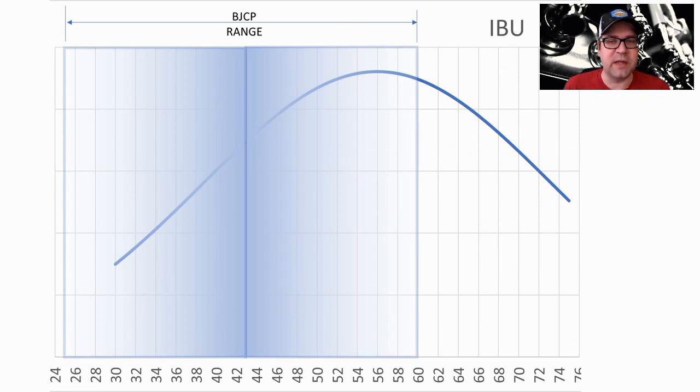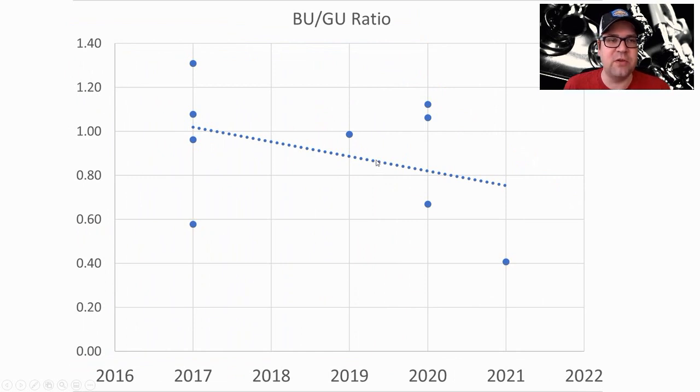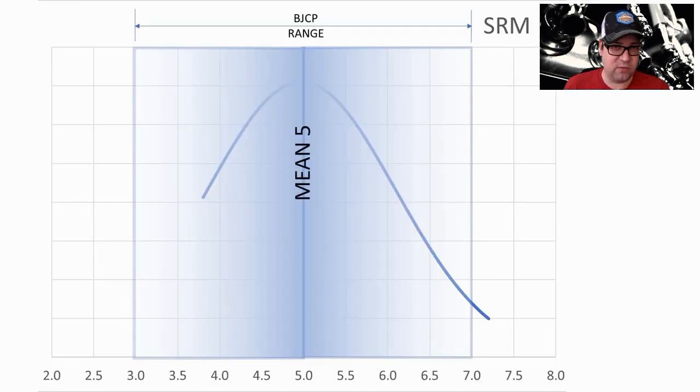IBUs, I don't know if I trust this because a lot of the bitterness comes from the late hop additions, which don't really show up on the regular Tinseth calculation. However, they range between 30 and 75 with an average of 56, on the high side of what BJCP says it should be. I didn't see a change in IBUs over time, but because the gravity is going up over time, I did see a change in the BU to GU ratio from right about 1 to a little less than 0.8. So people are, I think, finding the right balance for this beer, which is a bigger beer with a lot of hop character. Color is right on the mean with an average of about 5.